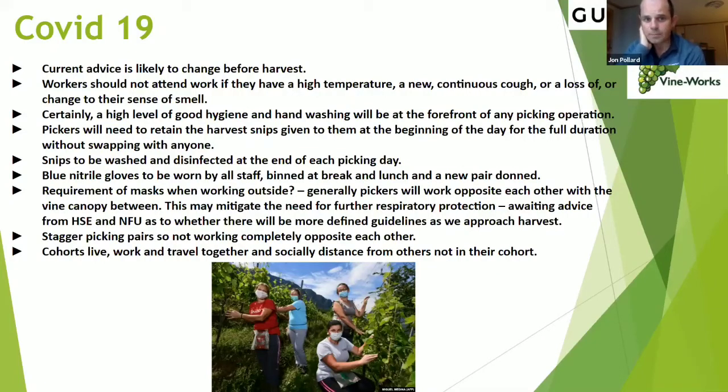Essentially, if workers have got a high temperature, they shouldn't be attending your place of work, whether they're locals or contractors. I know that speaking to the contractors like Joel and Paul at Vinecare, those temperatures will be checked before they leave. So if there is somebody with a high temperature, they won't even be getting on the bus.